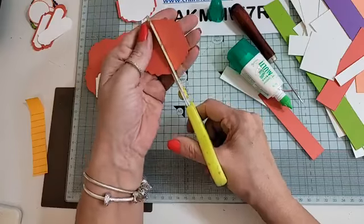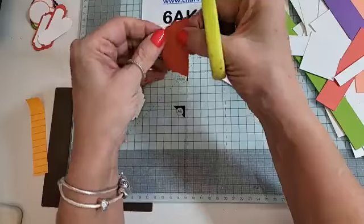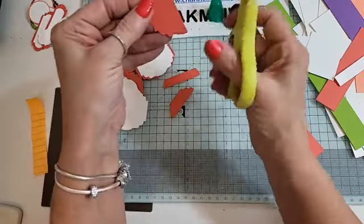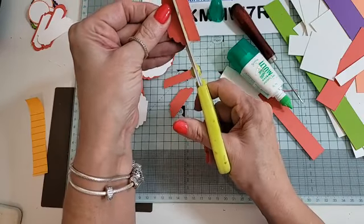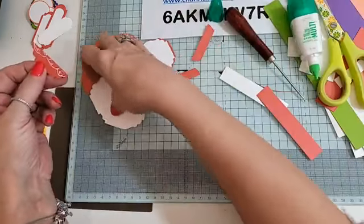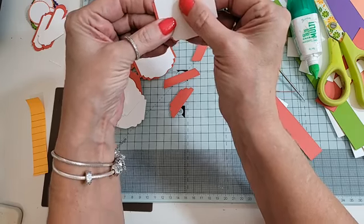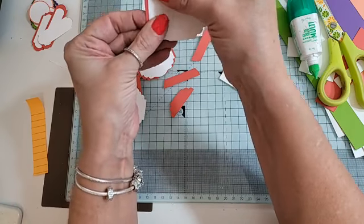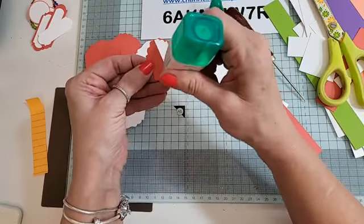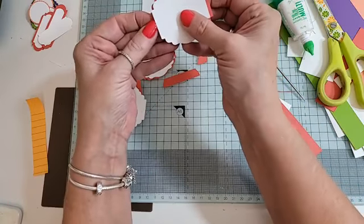Now, let's just say you didn't want all of that, round all of it. What you can actually do is just cut off. Let's just cut off to there this time, right? And instead of having all of that showing, we're just going to have a little bit peeking out on this side. It is really your preference. So this time we're only going to have a little bit of the coloured cardstock on it. I'll show you the difference in a minute.